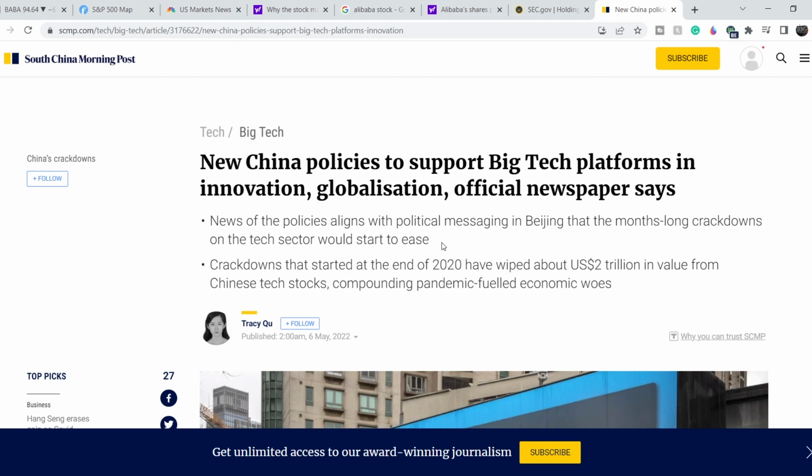And basically, I covered this news that on the symposium that should take place this week, we have to see some relief in tech giants' crackdown. And we don't have the real results, but we have another mention of this event. So, new China policies to support big tech platforms in innovation, globalization, official newspaper says. And the key bullets are following.